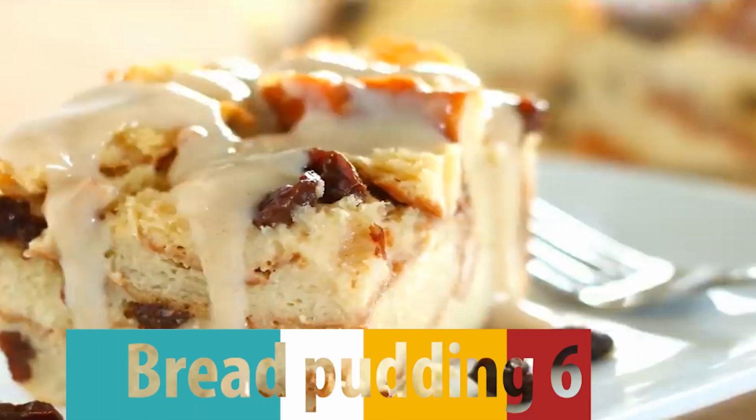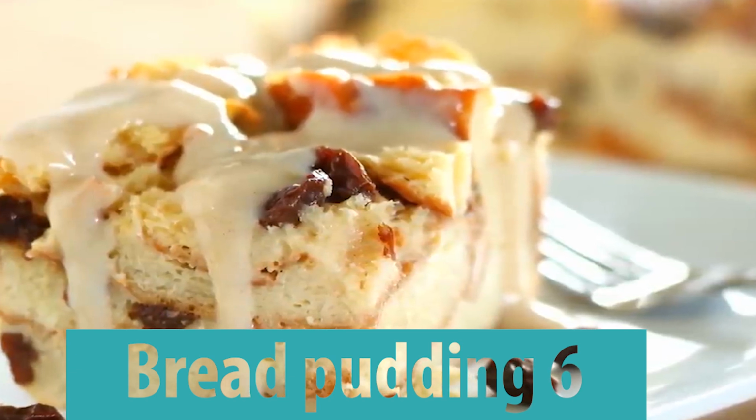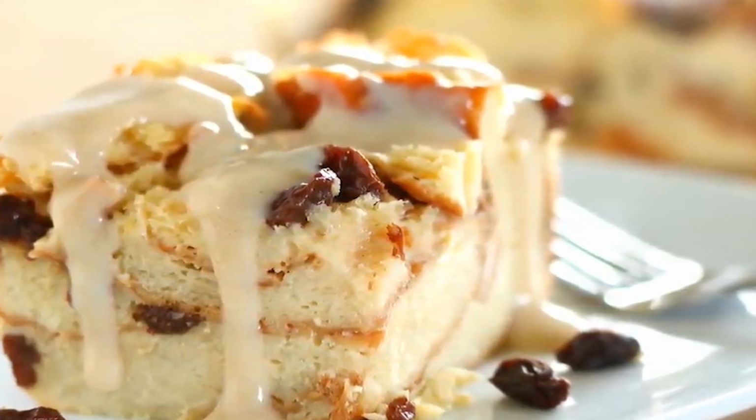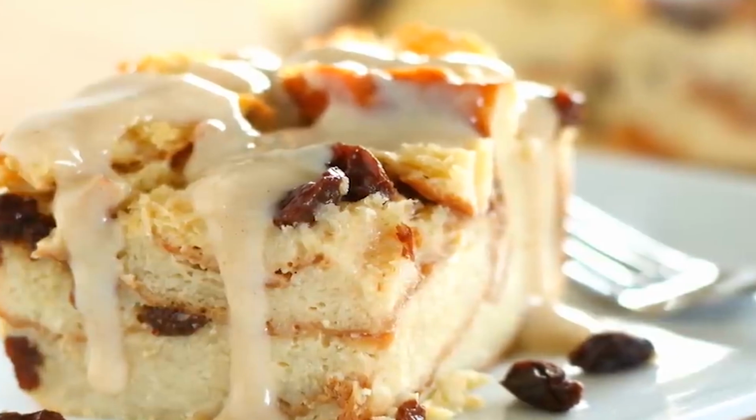Bread pudding. Bread pudding is a comforting dessert made with sliced bread, milk, eggs, sugar, and dried fruit. The ingredients are mixed together and baked in the oven until the pudding is cooked through. It is usually served warm, with custard or cream.